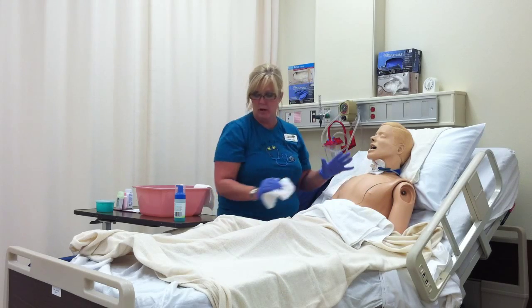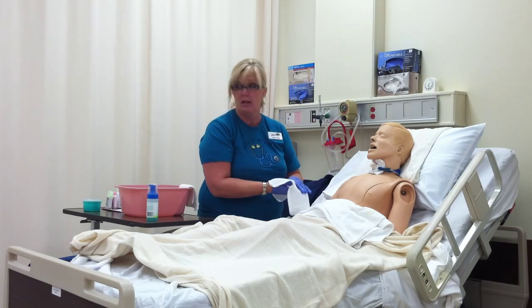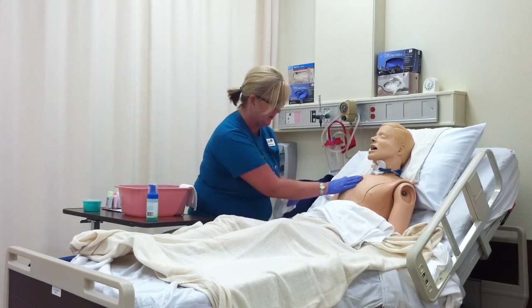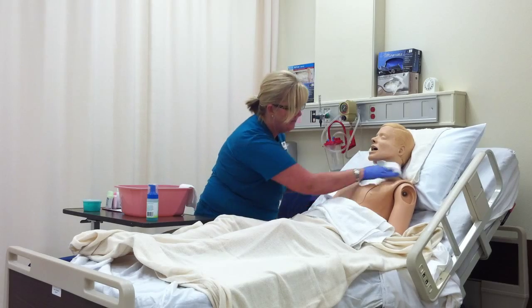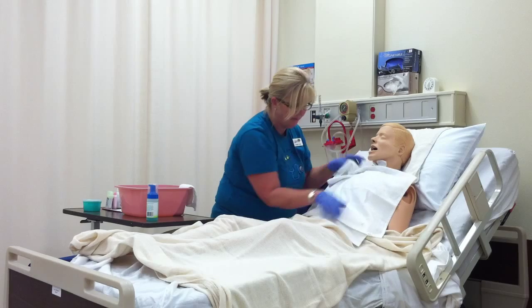And when we give a bath, we're trying to stimulate circulation. So we're going to do big circular motions, okay? We're going to do like this. And always towards the heart. This one has a weird thing on it where it's not letting me slide over it. But we do big circular motions, okay? And change your washcloth. Okay, rinse and pat dry.